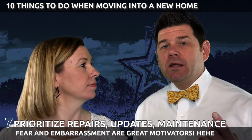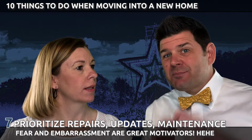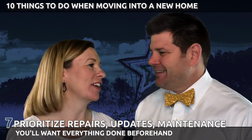That'd be a great way to get anything you want updated, like a kitchen or anything like that, as well as those maintenance repair items, if you want it to look as pristine as possible and look pretty for your guests. And functional. So that's a great point.